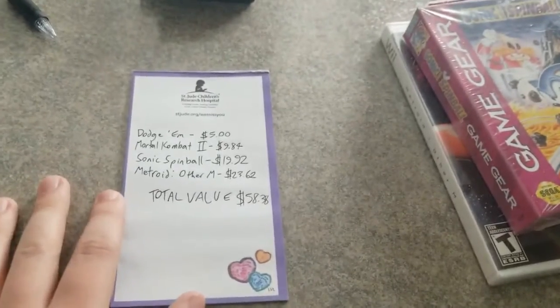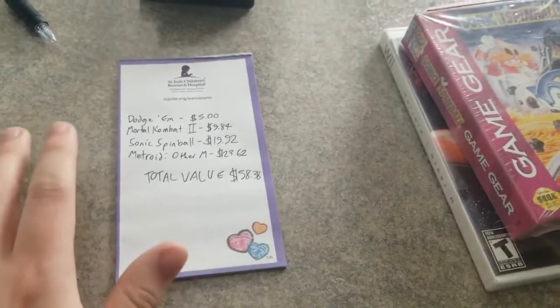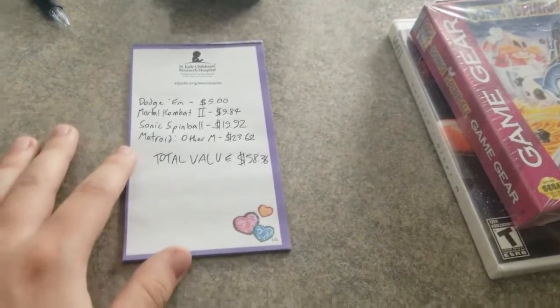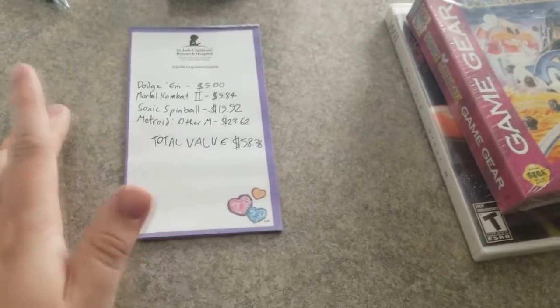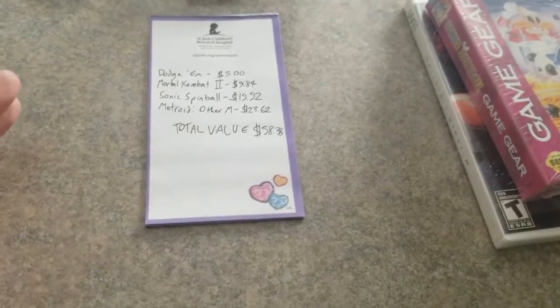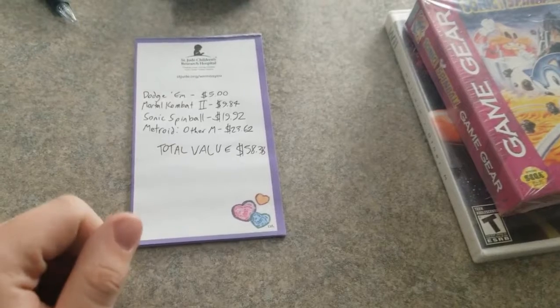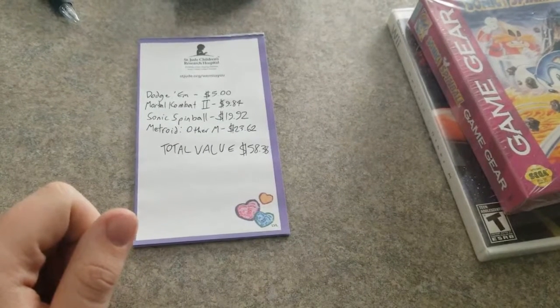But, you know, then again, I might change my mind and say, I kind of want another box, because this kind of value is pretty good, considering I got about $60 worth of games for only $36. That's not half bad. So, check in next month. I might have another box, I might not.